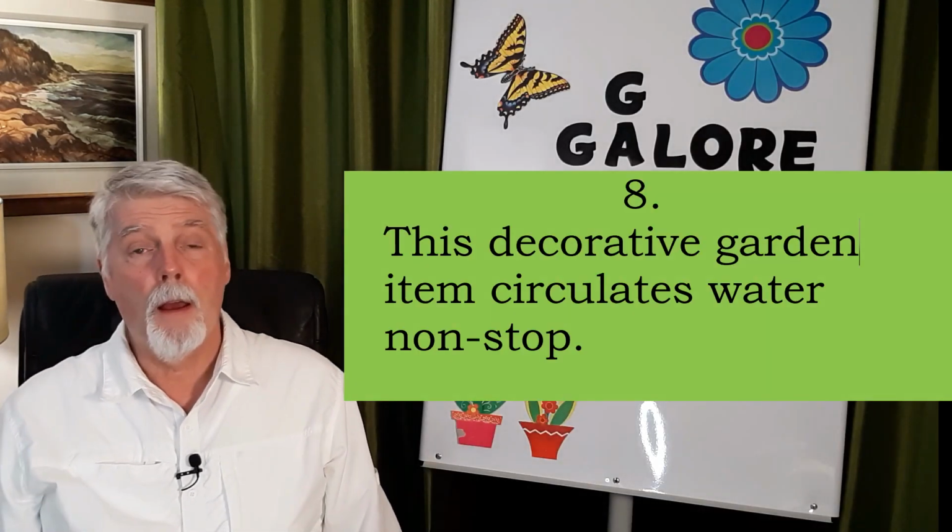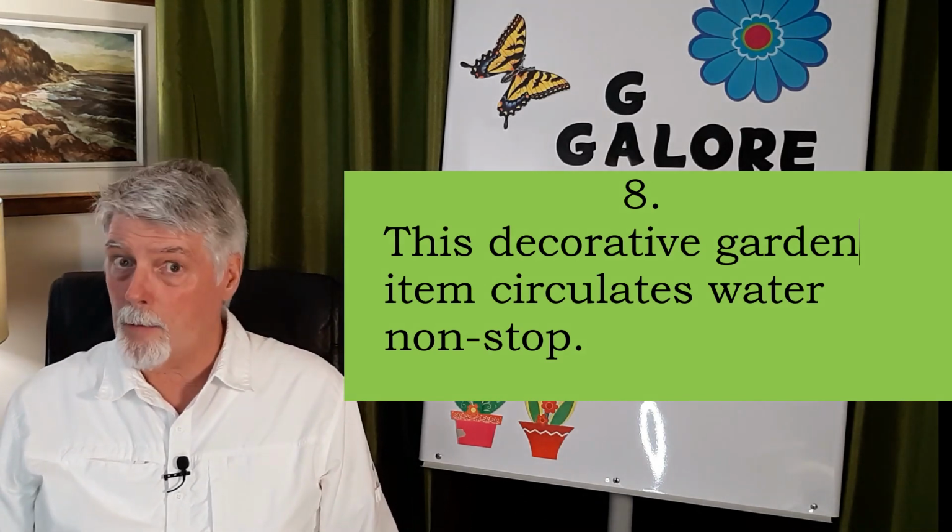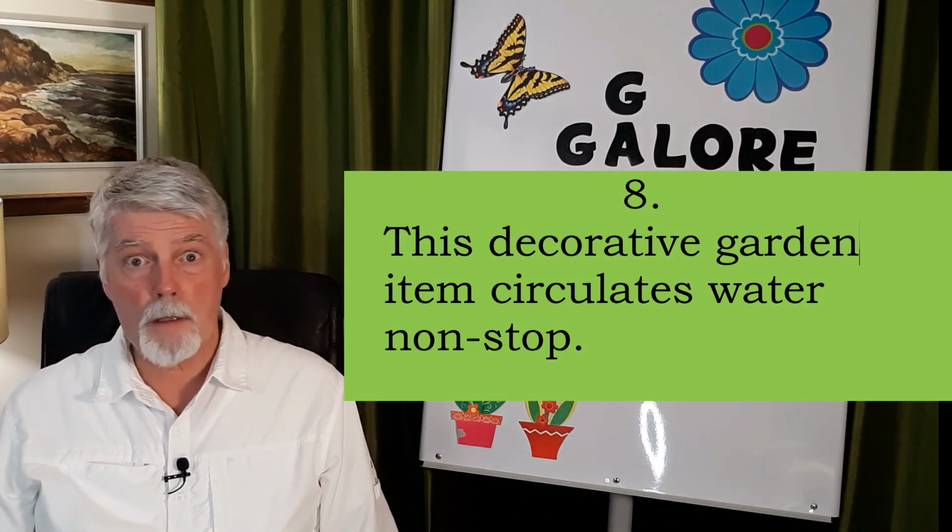Number 8. This decorative garden item circulates water non-stop.